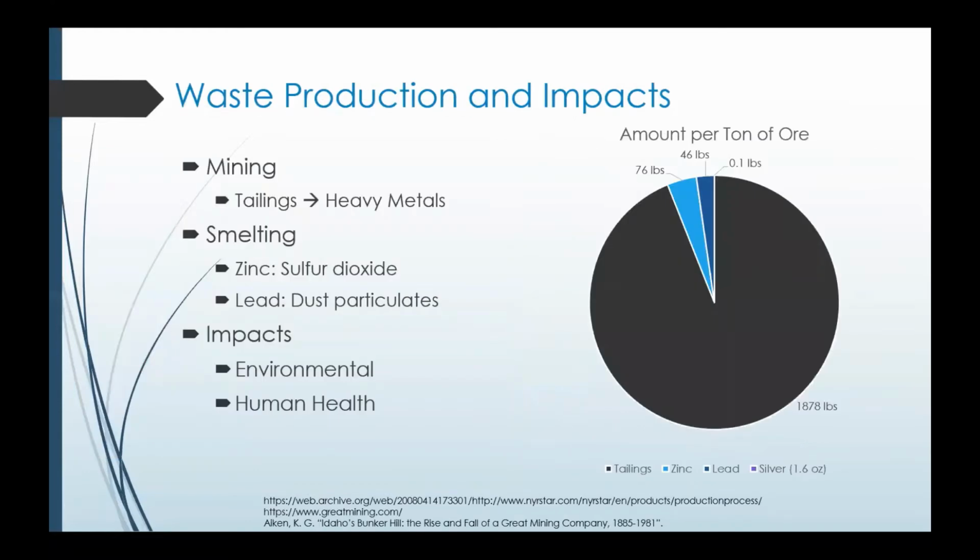Lead particulates in the air are not the only form of waste from mining and smelting. Mining produces a significant amount of tailings, which are leftover rock and ore after the desired metal has been removed and can still contain high levels of heavy metals. This diagram shows the breakdown of 1 ton of mined material. Tailings make up over 90% of the material. Zinc smelting produces sulfur dioxide, which is either blown out the smokestack or harvested and turned into sulfuric acid. These, along with lead dust particulates, severely impact both environmental and human health.